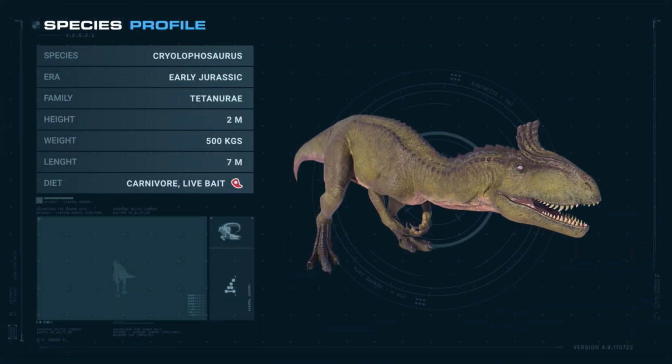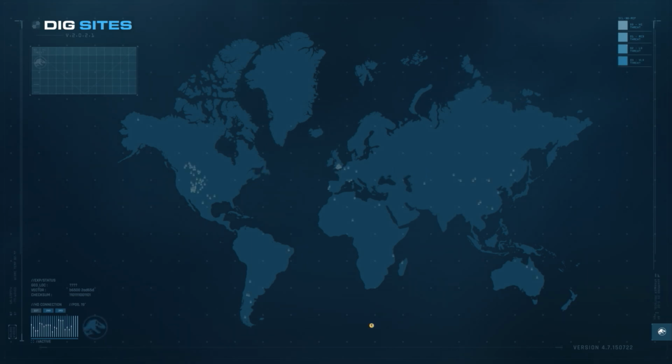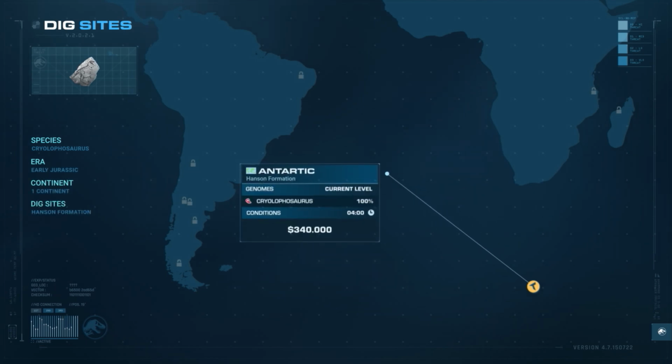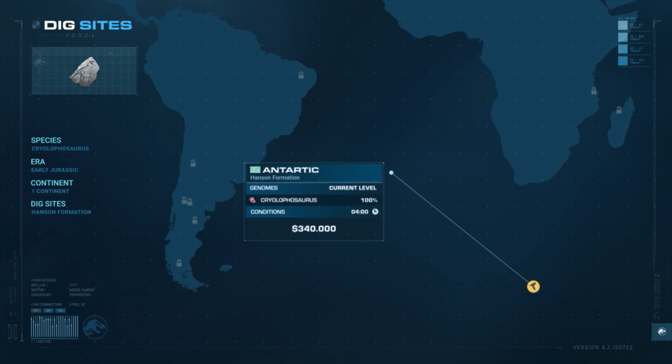It is 2 meters high, 7 meters long, weighs half a ton and belongs to the Titanuri family. As mentioned before, you can find fossils of Cryolophosaurus in the Hansen Formation at Mount Kirkpatrick, Antarctica. Sending an expedition requires 10 logistics skill points, takes 4 minutes, and costs $340,000.